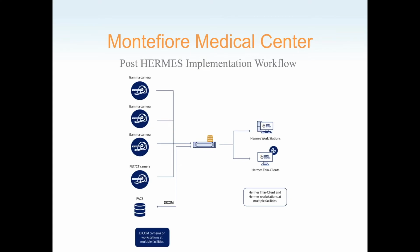This is our post-Hermes workflow. All the gamma cameras and PET-CT and the PACS were connected and integrated with Hermes, with the output of Hermes going to stations, whether it be workstations for processing on the tech side or thin clients for full review of studies with all the Hermes tools across all sites.